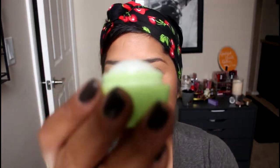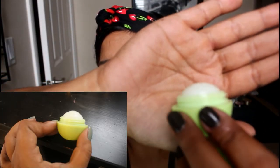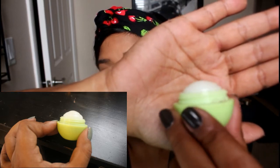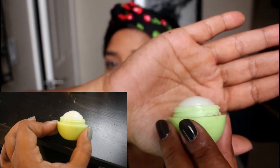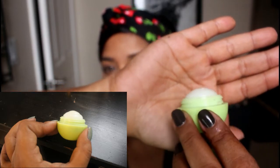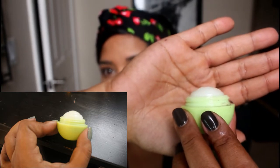and then I topped it off with my Laura Mercier Opal lip gloss. And then my EOS, I think it's starting to turn. I could tell, it's starting to smell a little bit different. It still smells fruity, but the scent is changing, and the taste of it is changing too, so not good.